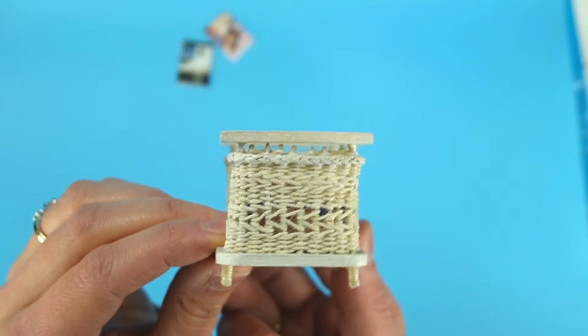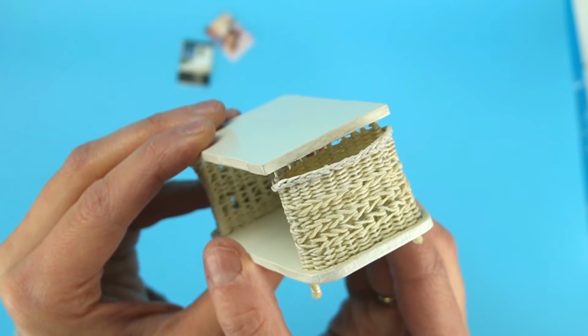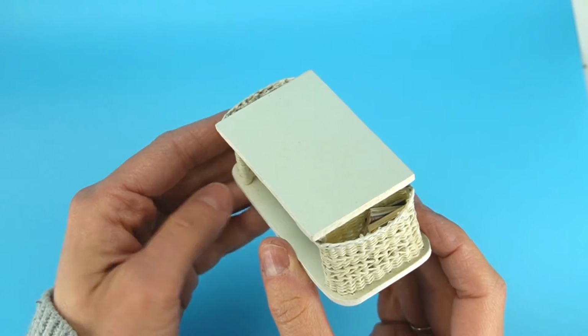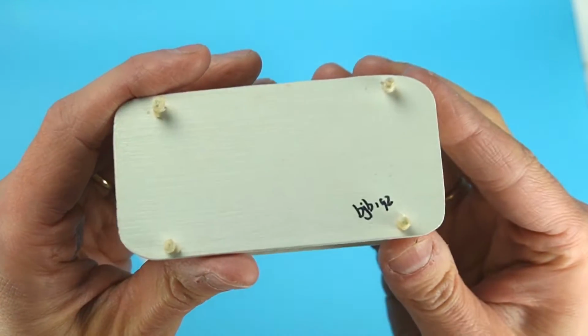This is an item that's really unique to me. It's a wooden coffee table with wicker baskets on the end, and these baskets are hand woven and intended to hold magazines or books, or maybe even a remote control. It's signed BJB 1992.